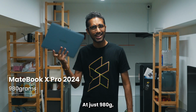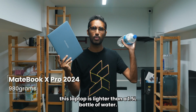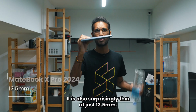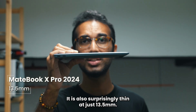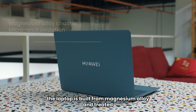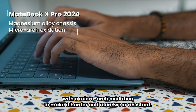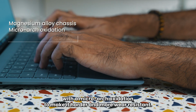At just 980 grams, this laptop is lighter than a 1.5-liter bottle of water. It is also surprisingly thin at just 13.5 millimeters. To achieve this form factor, the laptop is built from magnesium alloy and treated with a micro-arch oxidation to make it harder and more wear resistant.